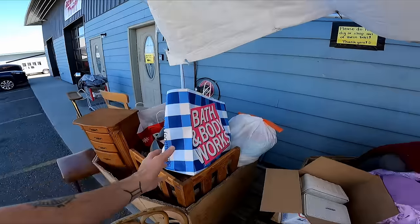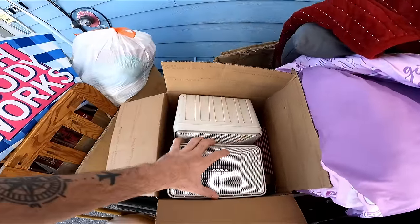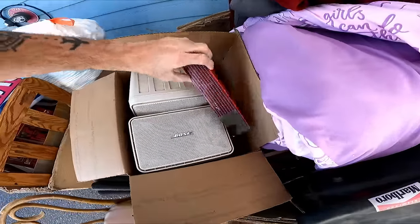All right, so we just checked out with the cart over there. Spent, I don't remember, it was like $52. Had a $5 off card. She said we can dig through the pile again, per usual. And I'm glad she did, because there's two Bose speakers right here, which I'm definitely going to get.